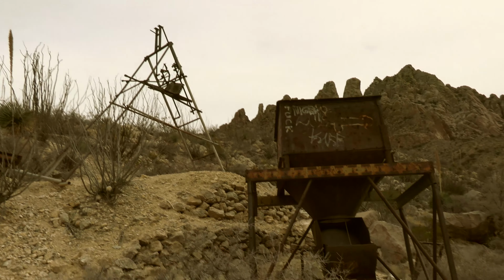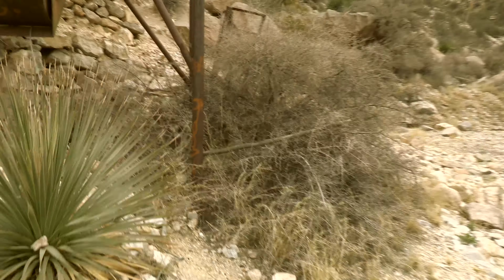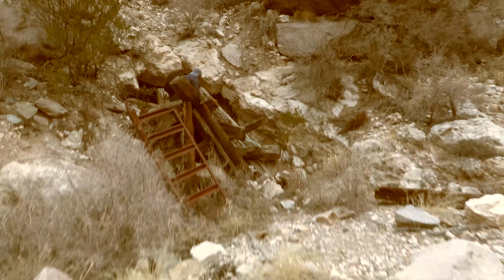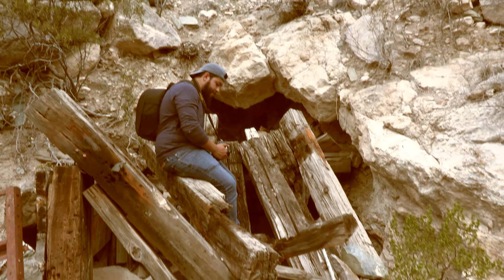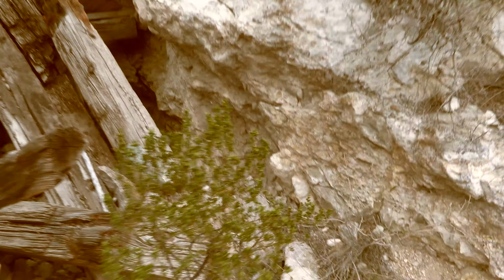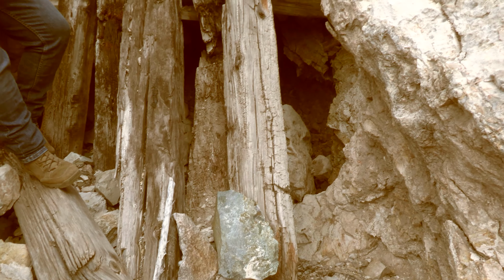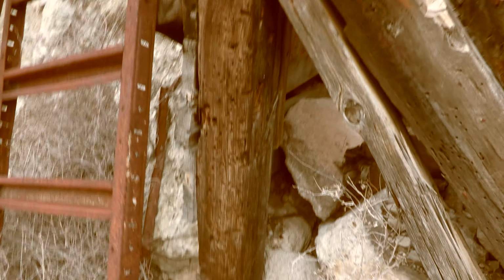And here we are at the mine. I feel like there's a really nice looking steel cable here. You think it's possible to get in from here? No, it's a cave-in. Complete cave-in? Yeah, at least this side is. There used to be a door here. Yeah, it's right here. Oh, yeah. I see it.